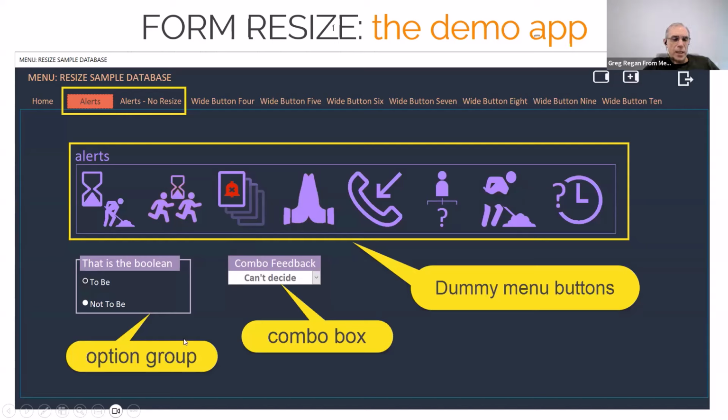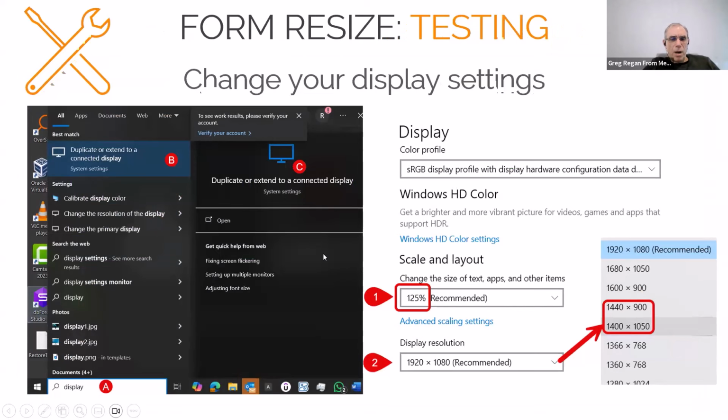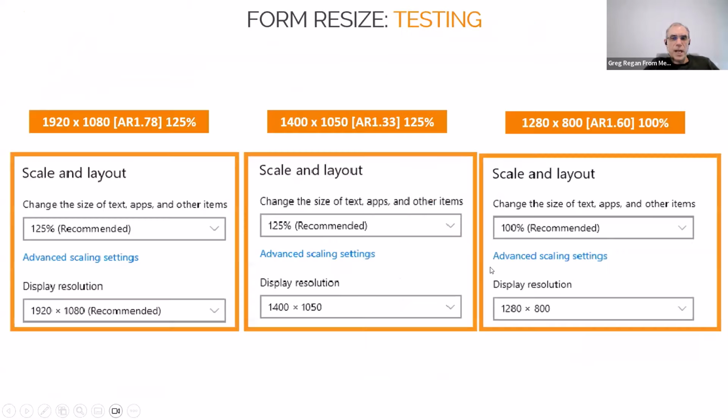Put in some things like an option group, combo box as well. So on the testing, you obviously have to change your resolution. I've developed it on a 1920 by 1080 screen, so you change it to something lower than that before you start testing.